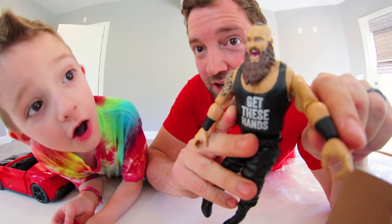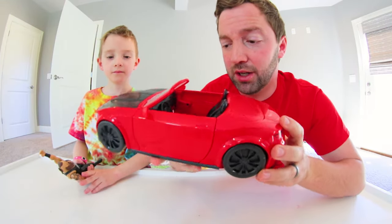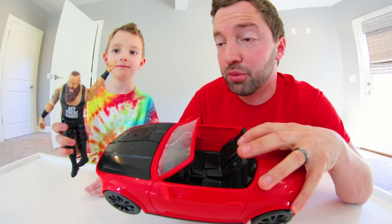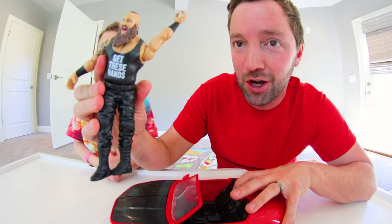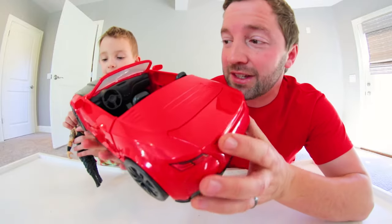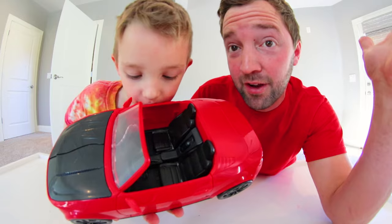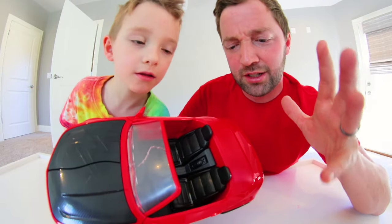How psyched is he to be outside of that box now? So here it is. Here is the car in all its glory. It looks really good, and so is Braun Strowman. He has the shirt that says, get these hands. He's got a hair tie. He still has the hair tie, yeah. When you look in the car, you can see details. He's got a CD player in there and the AC vents. It's a nice product. They put attention to detail and it's cool.